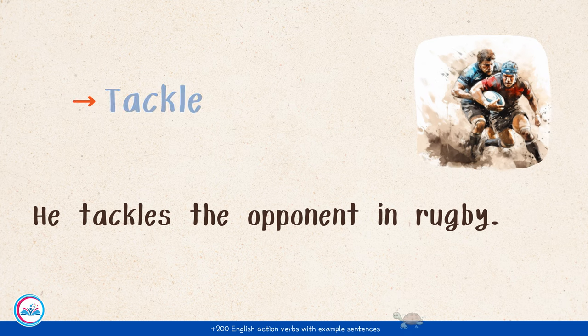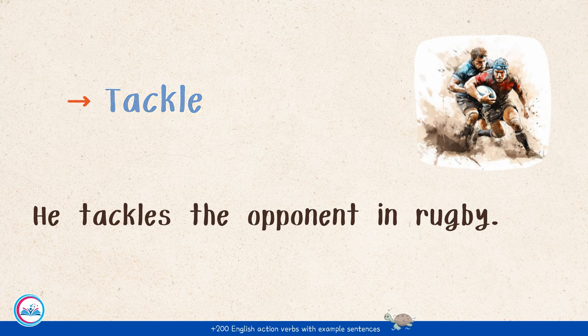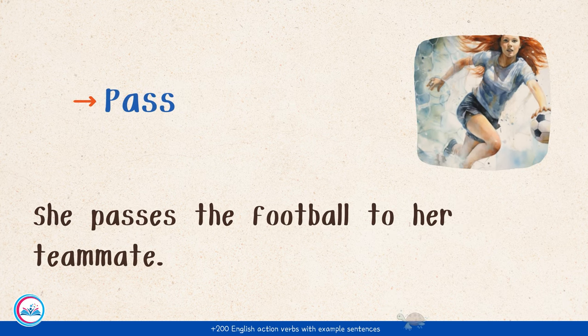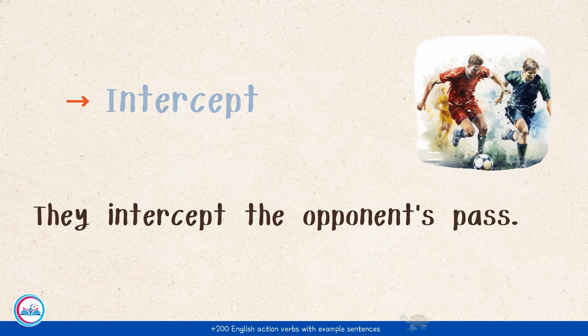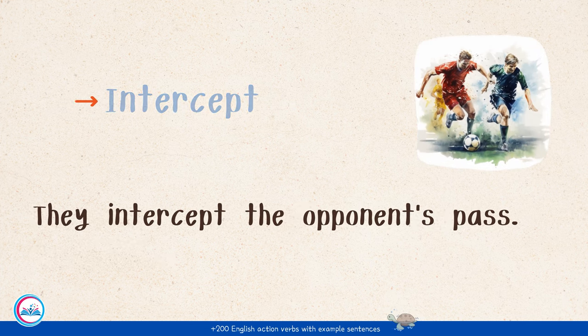Tackle. He tackles the opponent in rugby. Pass. She passes the football to her teammate. Intercept. They intercept the opponent's pass.